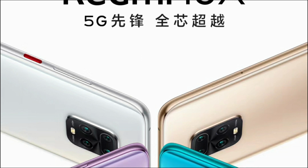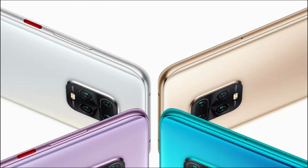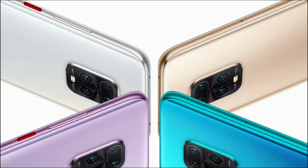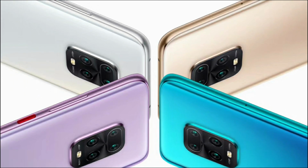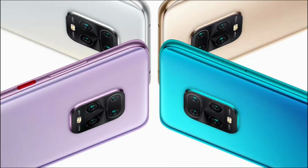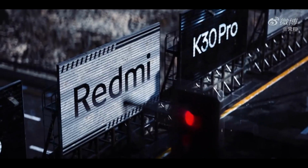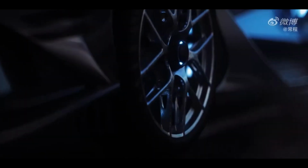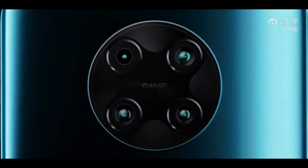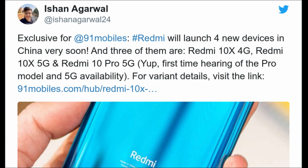Now talking about the name first, Redmi revealed on its Weibo page that this X series is the new series from the company and you should not confuse it with the non-X series phones like Redmi 9. The main focus of this series is towards providing the flagship performance in the mid-range segment. This means after the Redmi K series, the X series is going to have the best performance in the mid-range segment from Redmi. According to Ishan Agarwal, there are 3 phones in the Redmi 10X series named Redmi 10X 4G, Redmi 10X 5G and Redmi 10X Pro 5G.